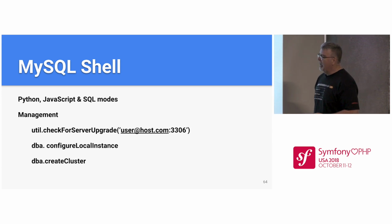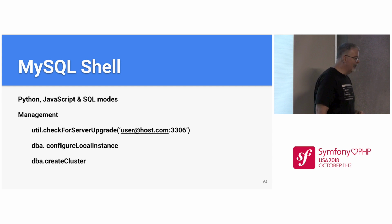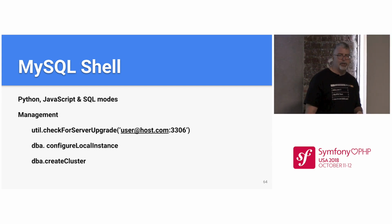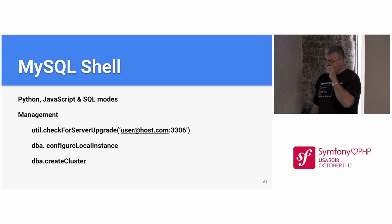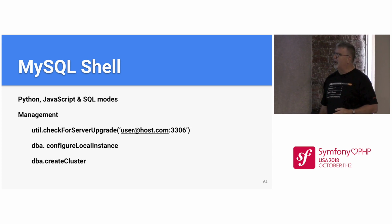And also you can create an InnoDB cluster. This is our high availability master-master active-active clustering for high availability. You manage this all from the shell, and with 5 commands in about 2 minutes, you can set up a 3-node cluster that's highly available and fault tolerant.